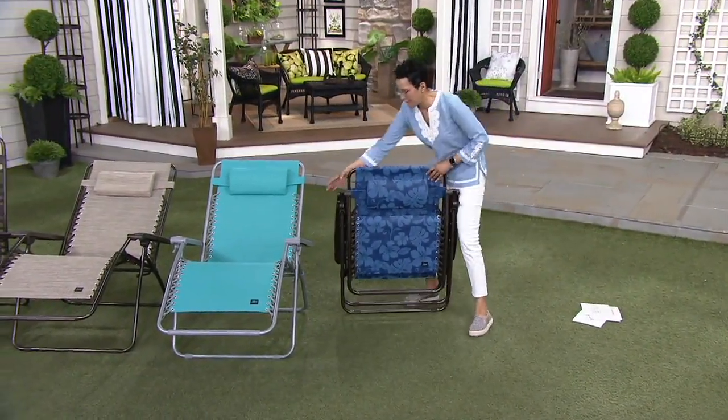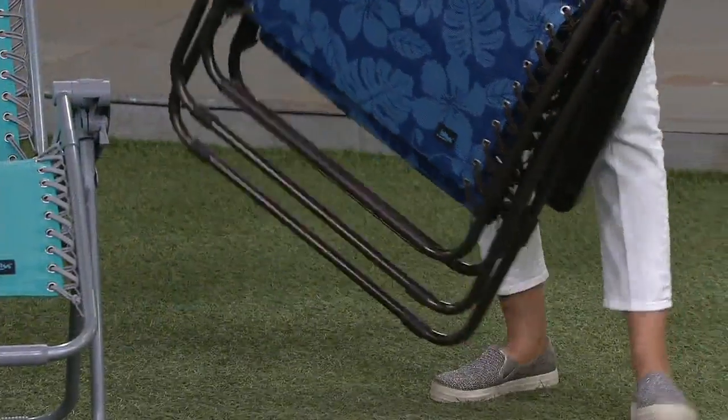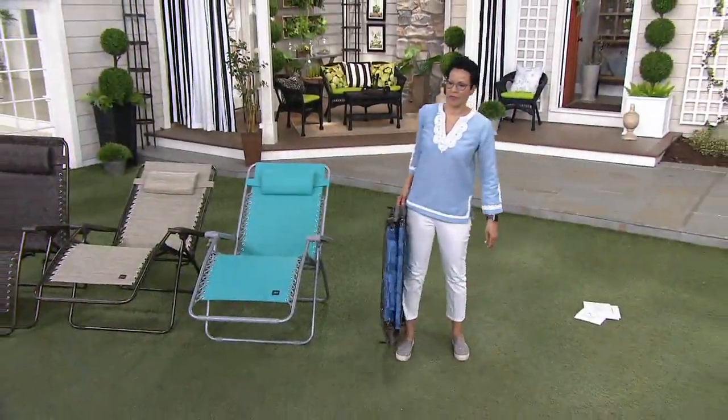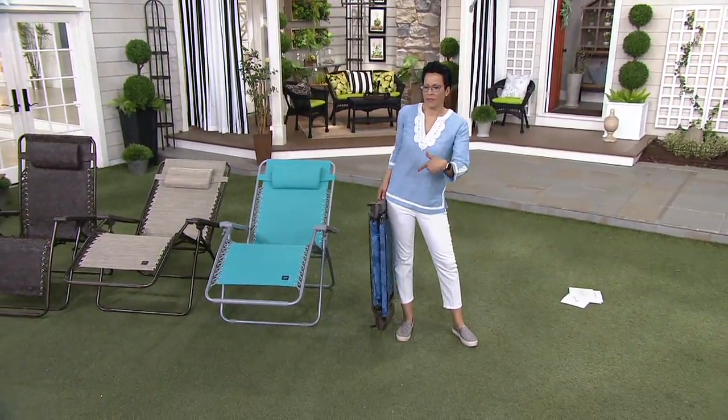You don't even need a hose. You could wipe them down. They're just so great, and you don't have to worry about cushions and things that get mildew. These are amazing, and they're breathable on really hot days.